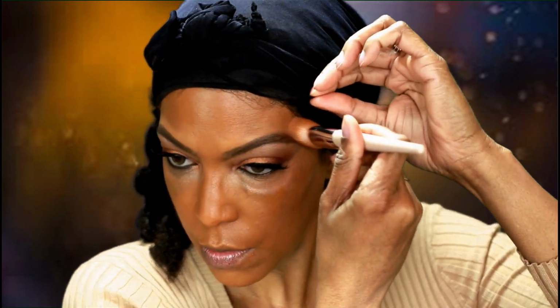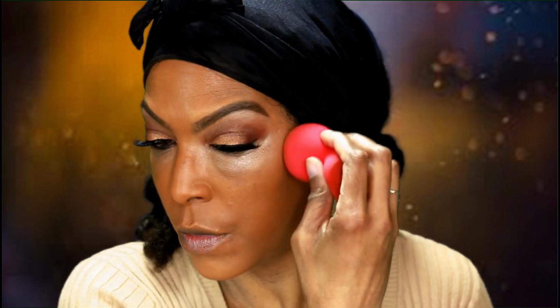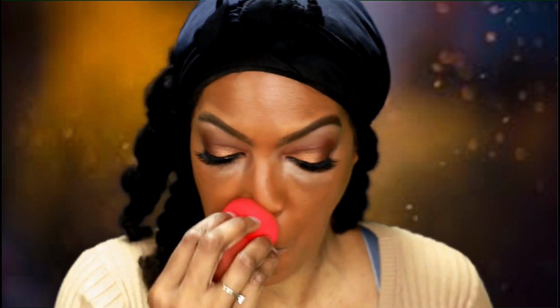This foundation is in the shade Amber Honey, and I would normally use this foundation as my summer foundation, but yeah, I decided to use it today, so I'm going to be using some concealer, so it'll help to brighten this up just a little bit, but I really do like the Estee Lauder foundation.